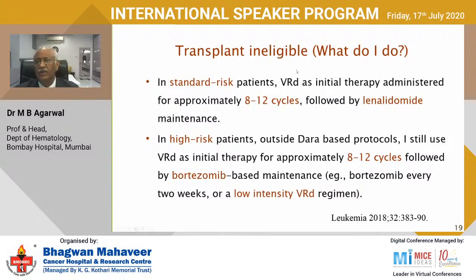What do I do for transplant ineligible patient? If they are standard risk, once again VRD. This time it will continue for 8 to 12 cycles because there is no transplant, and then maintain with LEN. If it's a high-risk patient, transplant ineligible, and if you cannot use Dara, you will once again continue with VRD for 8 to 12 cycles, followed by bortezomib maintenance, that is borte every 2 weeks, or the low-intensity VRD that we talked about.